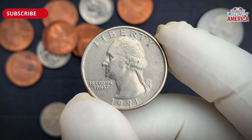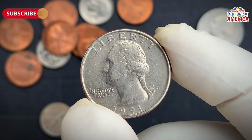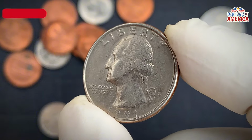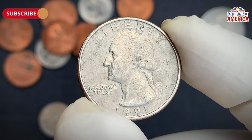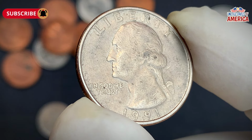Serious collectors understand that these aren't just pieces of metal, they're pieces of American history, each one telling a unique story about a moment when something went wonderfully wrong at the U.S. Mint. As more collectors enter the market and fewer of these errors remain in circulation, prices continue to rise.